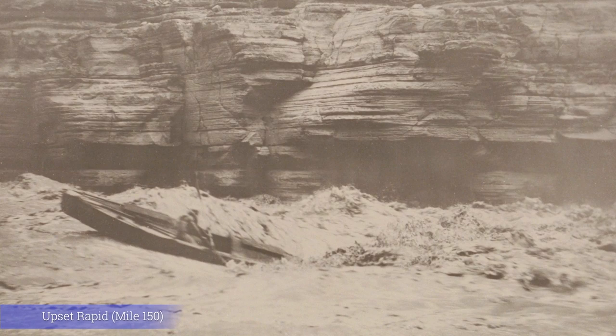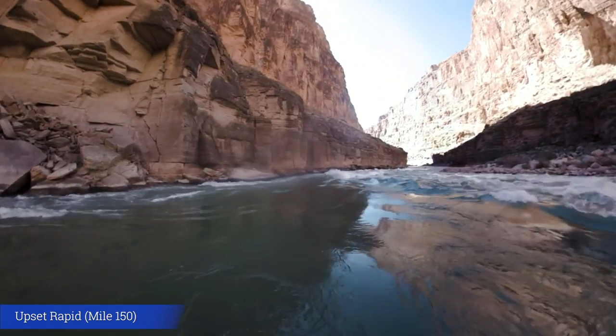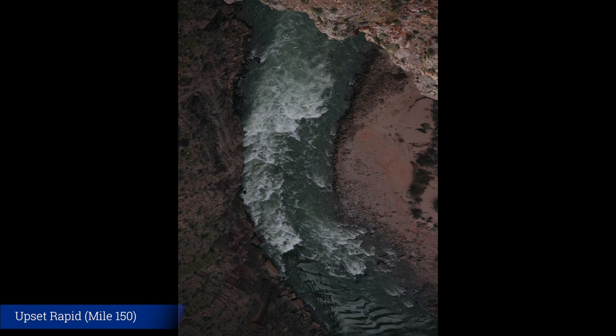Upset Rapid earned its name in 1923 when Emery Kolb, rowing in support of an early USGS mapping expedition, flipped in his wooden boat there. Here is a photo of Emery about 2 seconds before that incident. Upset has successfully earned its name and reputation many times over through the decades ever since. Let's work through the details of having a good run there.